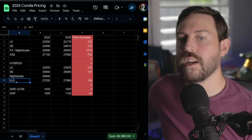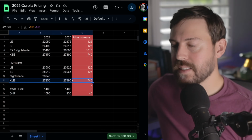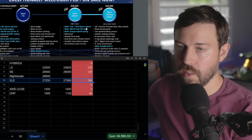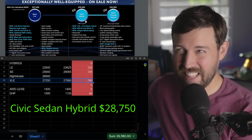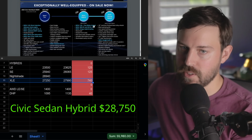And add to the complication here the Civic Hybrid now on the market. The Civic Hybrid, let me pull up that slide. Hold on a sec. The Civic Hybrid here, on the hatchback anyways. I don't know exactly what the price is on the sedan. It might be a little bit less than this. Actually, I think it is less than this. But anyways, it's $29,950.